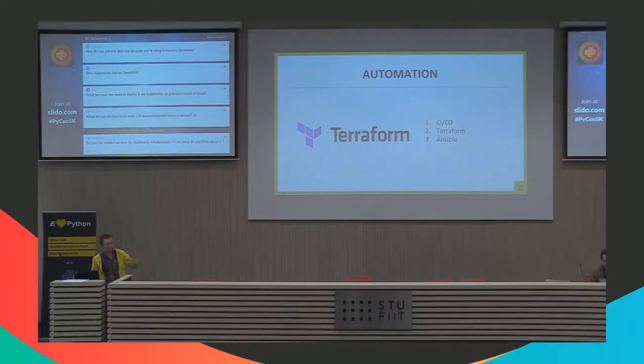Also Ansible, everybody probably knows Ansible, but this was primarily used for deployment of the services to the servers, and also for all the applications we wrote, and everything was managed by Ansible. In Kubernetes, it will probably change, but we will probably still need something like Ansible, maybe something more managed like Ansible Tower or some of those things.